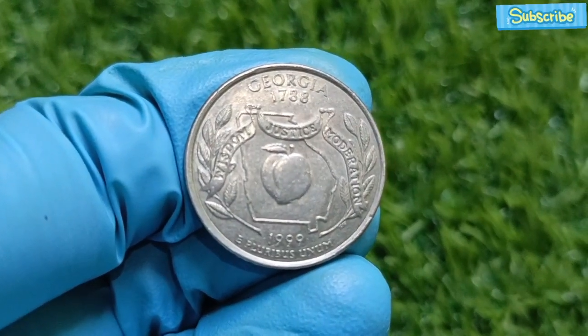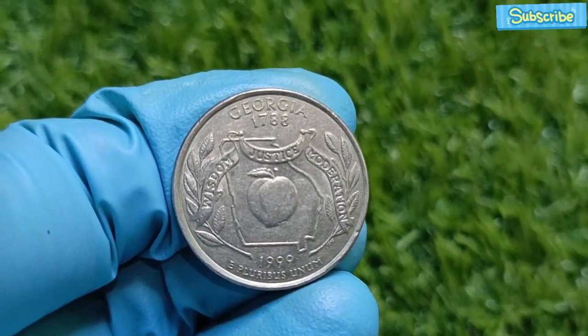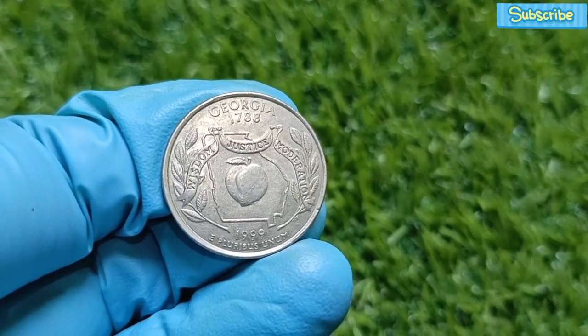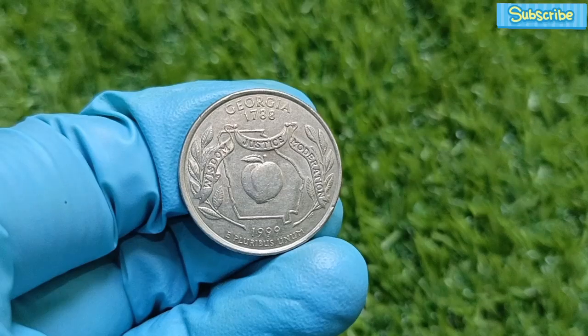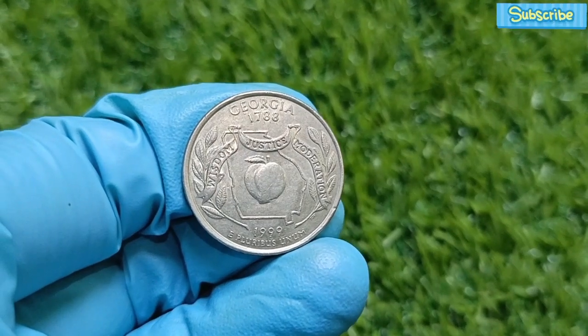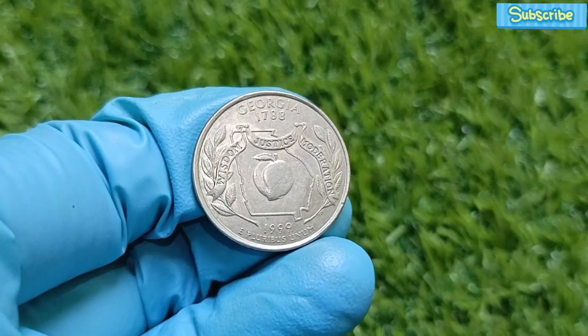Pop culture and public memory, 34,000 to 37,000. The 50-state quarters craze of the late 1990s and early 2000s. Public reactions to the Georgia design. Appearances in media, advertising or school curricula. Reflect on the importance of history embedded in everyday objects.